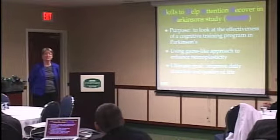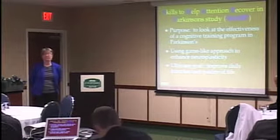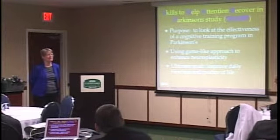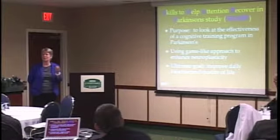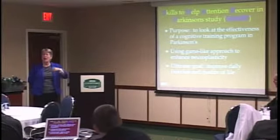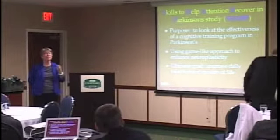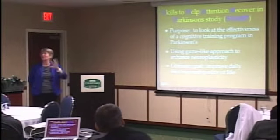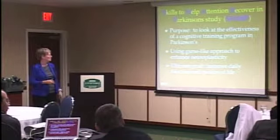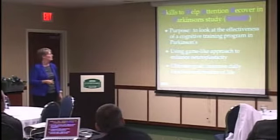So I said neuroplasticity needs repetitiveness, it needs intensity, you need to do it over and over and over again. So what better way to do it than with a game? Makes it more fun, makes you more interested in doing it. And the other advantage of using a computer and a software-based approach is that we can control how hard it is. We can gradually make it harder as you get better at it. And we can also measure how well you're doing. So we can respond to the problems, or we can respond and make things better. And as was already said, our ultimate goal is to improve daily function and quality of life.